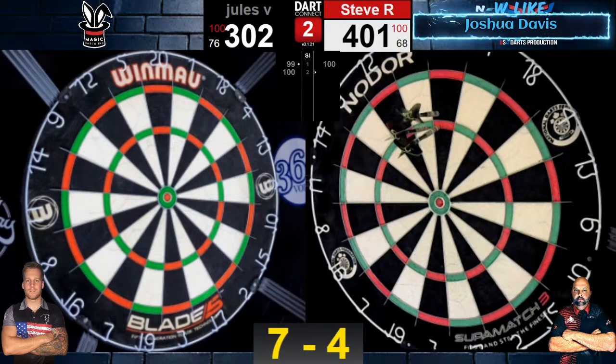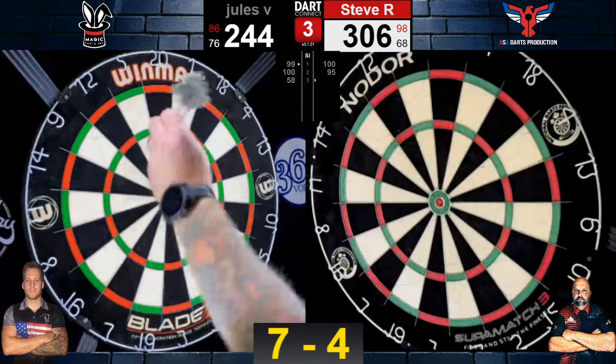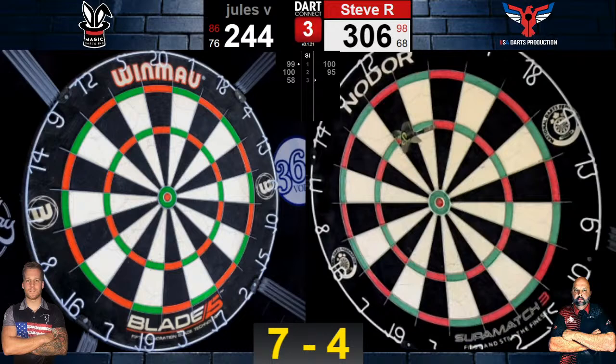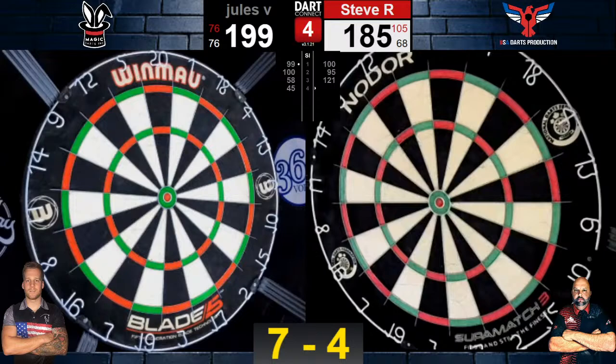Go for a 180. 95. No, 95. Can't quite tell if that was in which bed. Good, 121. Steve picking it up. 68 is definitely 45. Not what Steve's capable of. He's capable of a lot more, so I'm going to show that off, trying to get back into it here.